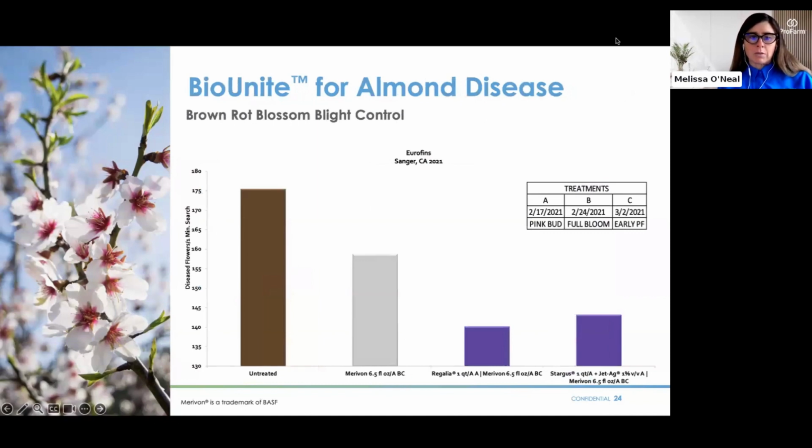Let's talk about some more brown rot blossom blight, because with all of this rain we're getting in California, there is certainly high potential for it. I can just hear those spray rigs going now. Eurofins, Sanger, California. You see a treatment timing table over here.